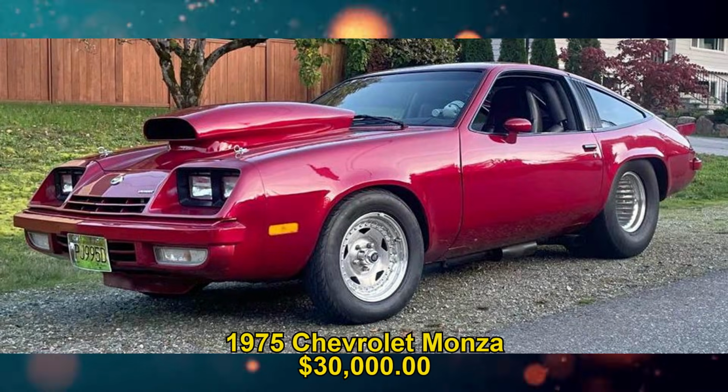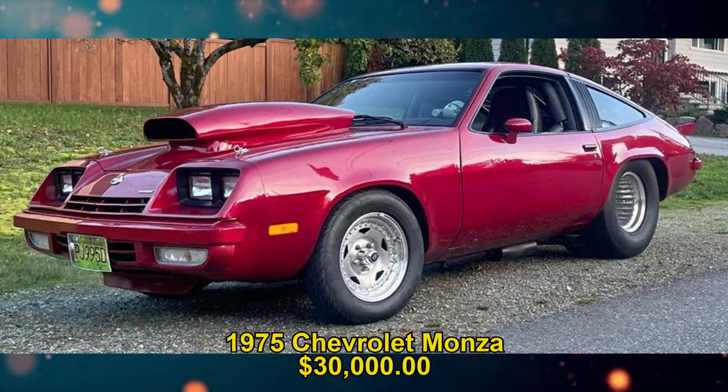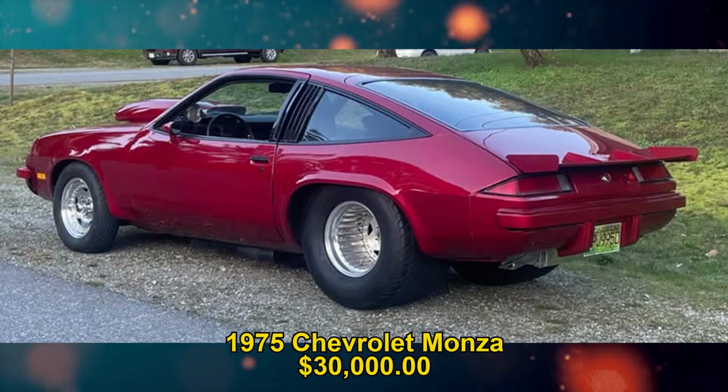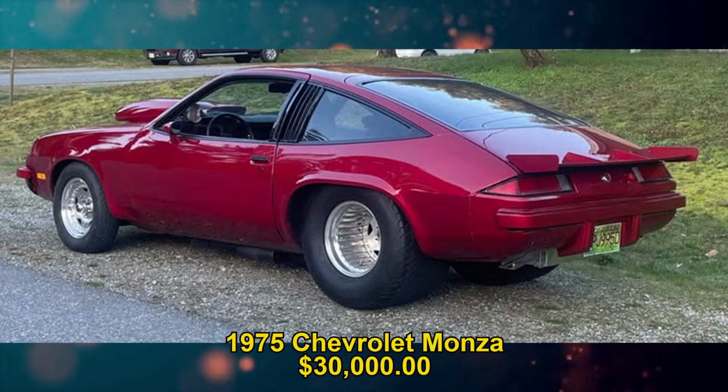And here we have a 1975 Chevrolet Monza, listed for $30,000 Canadian in Surrey, British Columbia. It's been driven 69,000 kilometers and has an automatic transmission.